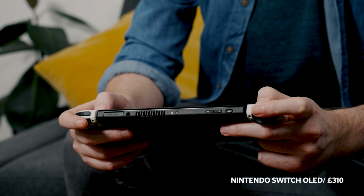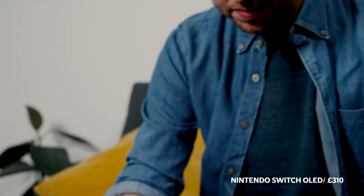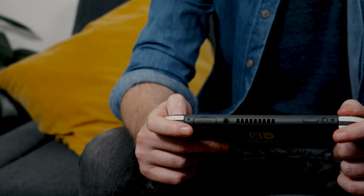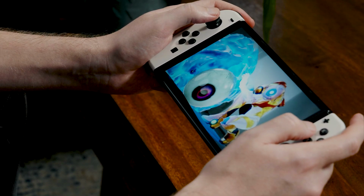Where the OLED version really improves upon the original is storage, boasting 64GB over the 32GB of storage that come with the standard and Lite versions of the console. Though the Switch's games don't take up as much space as other consoles do, even the 64GB is a bit limited, and we'd suggest picking up a Switch memory card.